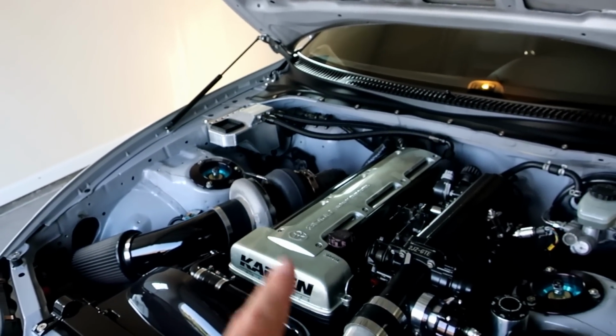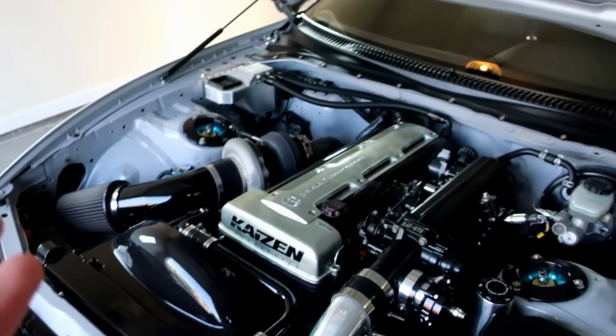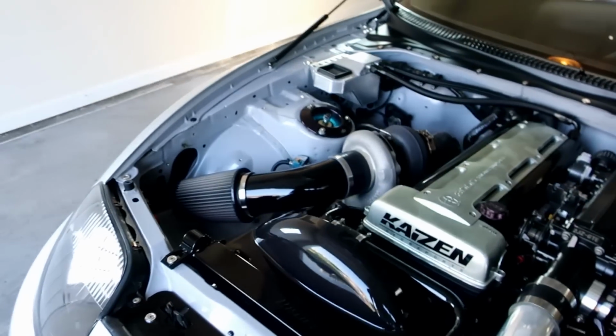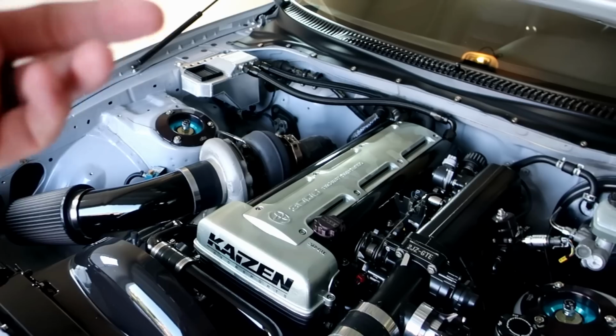I think I'm overfilling the motor with too much oil. I usually put in 6 quarts. Some people say 5.5, some people say 6. I've always just put in 6 quarts. So I think when I'm putting in 6, it is too much, and the extra oil and all the blow-by and stuff is going in the catch can.